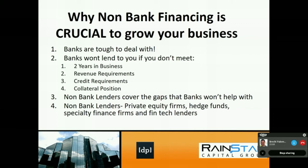But the reason that non-bank lenders are here is they cover the gaps that most banks won't help you with, right? And who are those non-bank lenders? They typically are private equity firms, hedge funds, specialty finance firms, and then fintech lenders. Fintech is obviously newer. For those of you that maybe haven't heard that term before, fintech is just combining financing with technology, right? Think of fintech lenders as like online lenders.